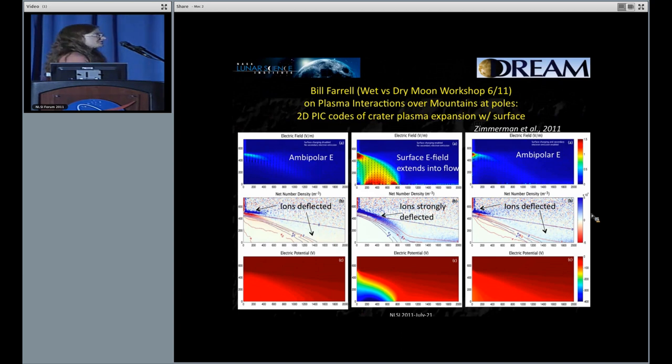So how could we have a concentration of ions and neutrals? In particular, we're seeing the calcium plus, and I think we're seeing aluminum plus stronger than aluminum over the permanently shadowed region. Well, it was very timely that Bill Farrell gave a talk at the Wet versus Dry Moon workshop just a month ago, and he showed this slide. I'll do my best to describe it. Basically, he's looking at the ambipolar diffusion of electrons and ions into a permanently shadowed region over a mountain.